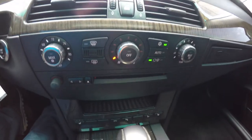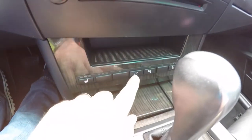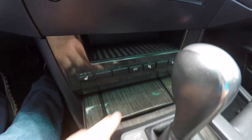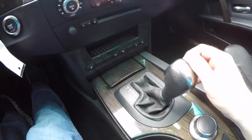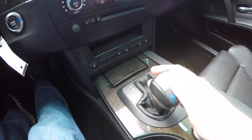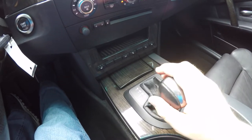Dual zone automatic climate control. You've also got your CD player, heated seat controls, your Distronic controls, your park sensor controls. Putting the vehicle in Steptronic mode just by pressing the lever over to the left. Tap down to upshift and up to downshift.